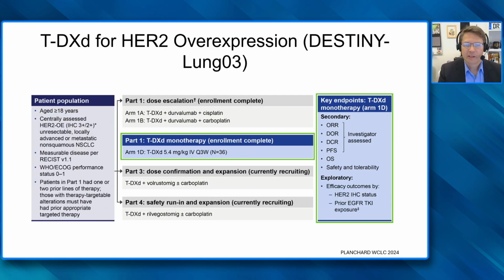We looked at other data here. So this was presented at World Conference on Lung Cancer 2024 by David Blanchard. And this study was interesting because it included more patients in part one of the T-DXd monotherapy, more patients with EGFR mutant non-small cell lung cancer in a broader population that had HER2 overexpression.